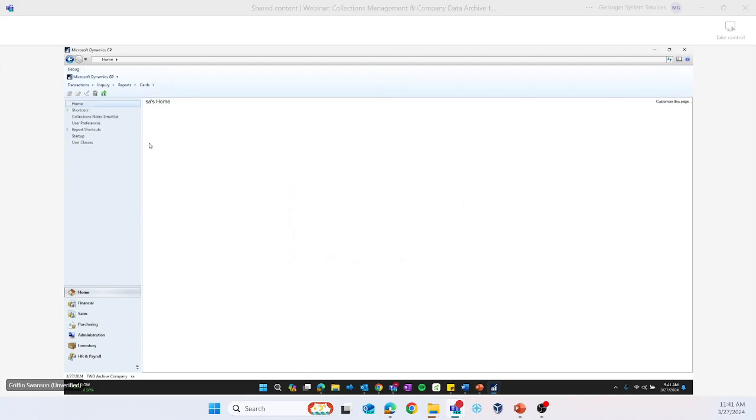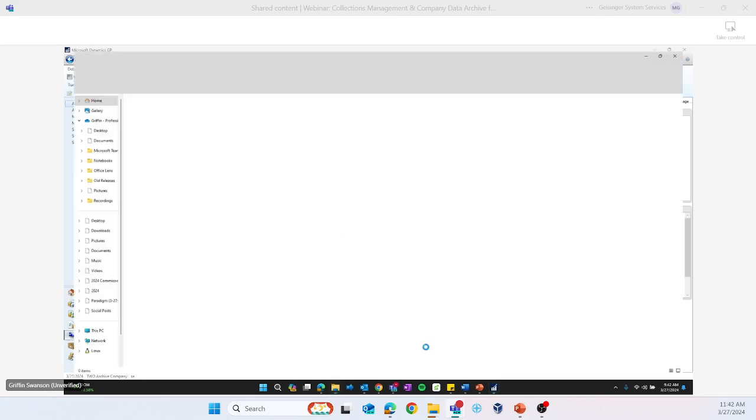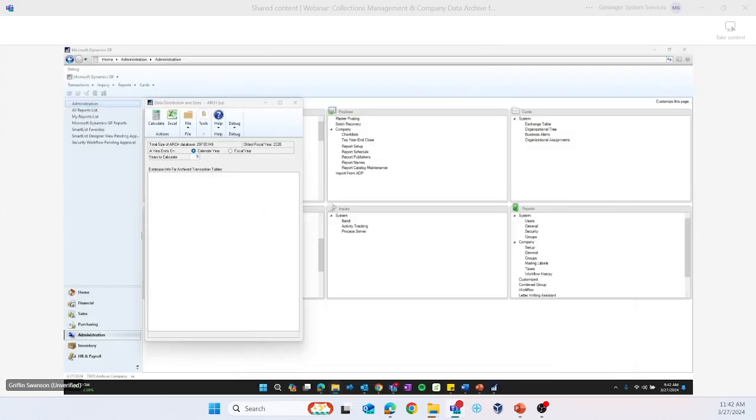I don't have a number of shortcuts here on today's demonstration for CDA. However, we do centralize all of the features within the admin window here. And so the first thing I wanted to show everyone is our Company Data Archive data distribution and sizes window. What this allows us to do here is calculate the number of years that we've been on GP, showing us the disk space for each year.